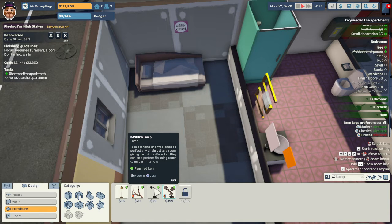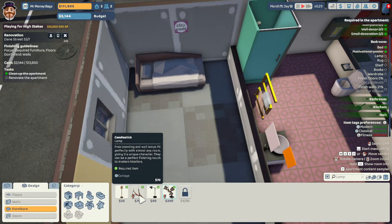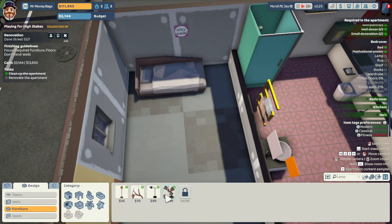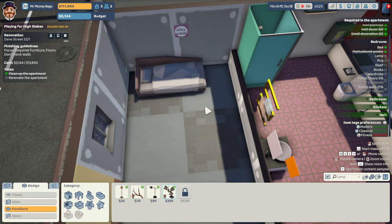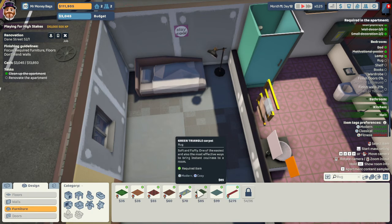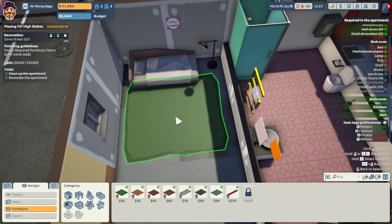Is that a floor lamp? No. Antler lamp? Candlestick lamp? Can it go on the wall? Go on the wall, does it? That's weird. The floor lamp? Yay! It is a floor lamp. Cool. Rug. Whoa. Funky.